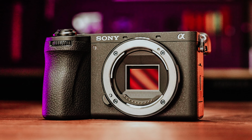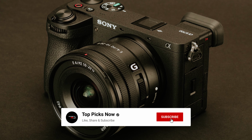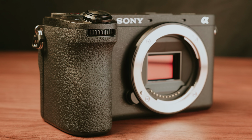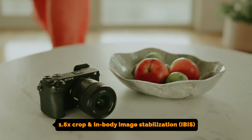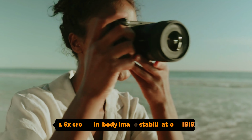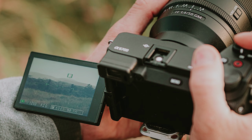However, be mindful of some limitations. You may notice noise at higher ISO settings, and the metering system can struggle with underexposure on overcast days. For those who want to shoot in 4K 120 fps, keep in mind there's a 1.6x crop, and in-body image stabilization may not always perform perfectly during handheld shooting. While navigating the complex menu system may take some time to get used to.